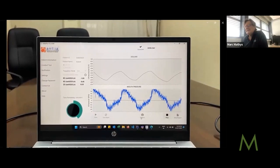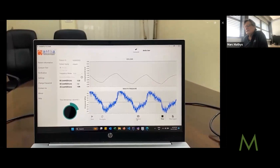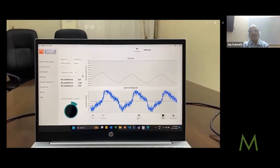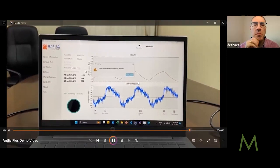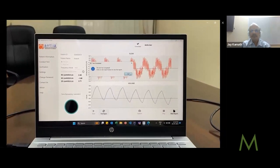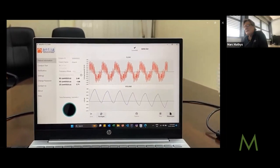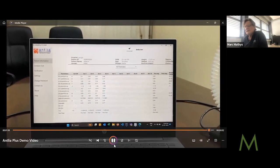So is this device an addition to a spirometer or would it replace it? Yeah, we think that eventually this will replace the spirometer. Okay, but as of now, spirometry is the gold standard throughout the world. Right. Okay, and if you want to replace it, why wouldn't the pulmonologist need the lung volume?